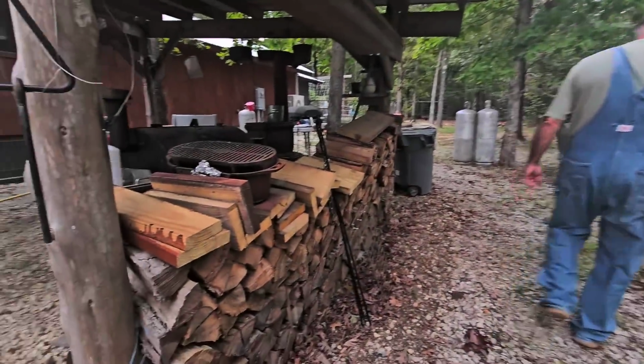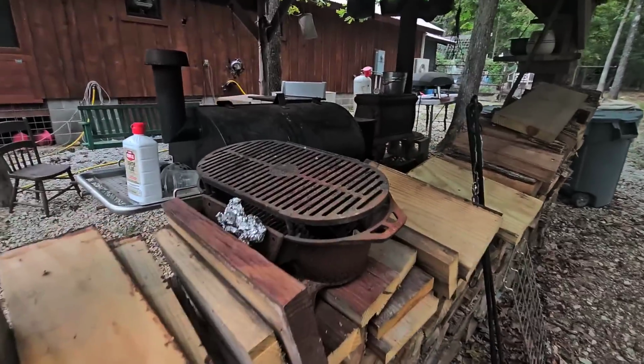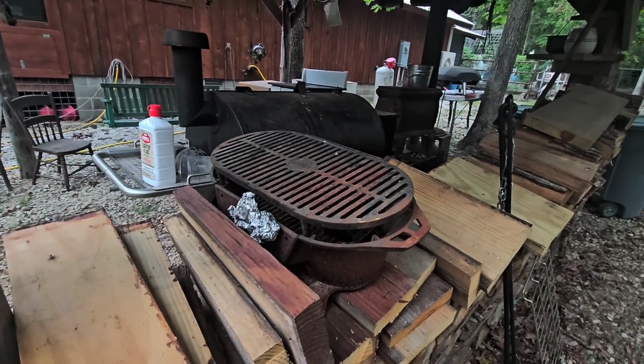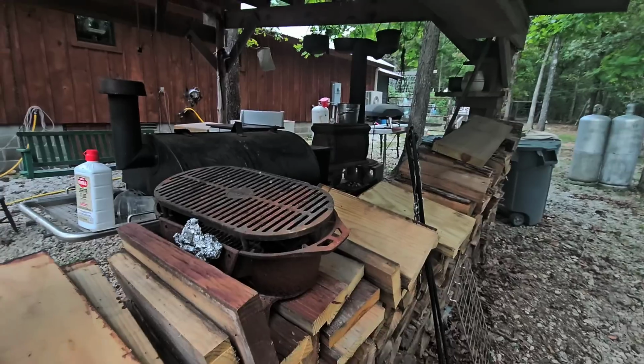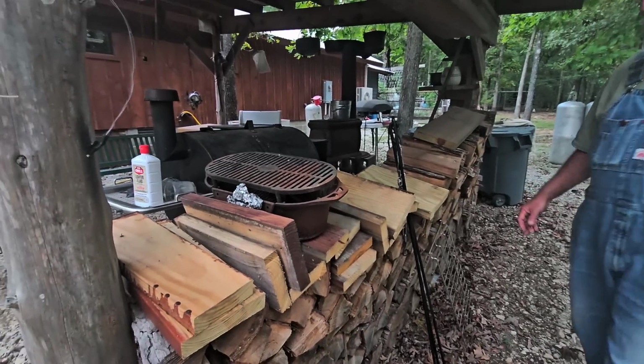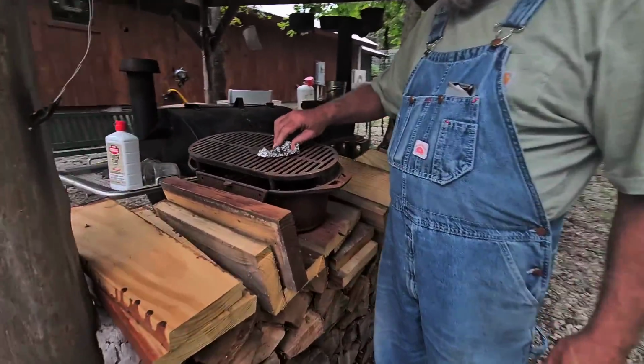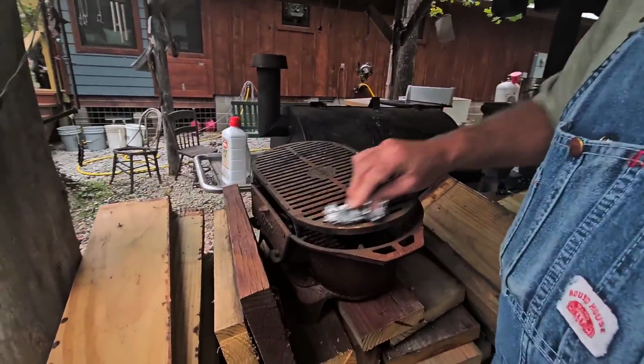We got this little Lodge. Next time we have a big fire, I need to throw this thing in there, because it needs to get fired up again. We've cooked on that quite a bit. I've had that thing for a long time. You talk about cooking good, it does. It's a Lodge. You want that aluminum foil for it, don't you?